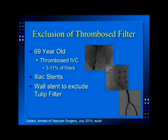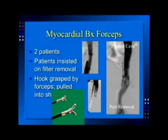So you can use a big sheath, and if it's really tilted, you can center it, put in a buddy wire from below. You can put a balloon inside the cone, if you have a cone type of filter, and center it. This is a last technique. You get the thing centered, and then you use the myocardial biopsy device to actually pull it out and dissect it out.